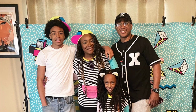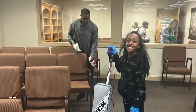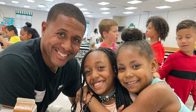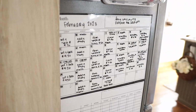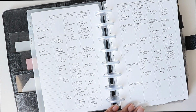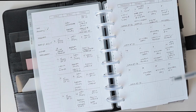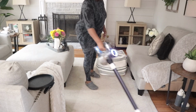As a parent, it can be challenging to keep track of all the different activities, appointments, and tasks that come with raising a family. Between school, extracurricular activities, and daily household responsibilities, it can feel like you're constantly running behind. But with the right tools and techniques, you can take control of your schedule and make sure everything gets done and still make time for a little fun.